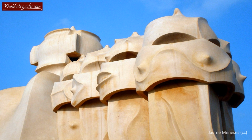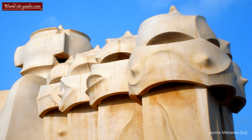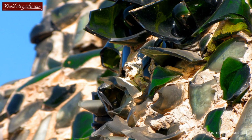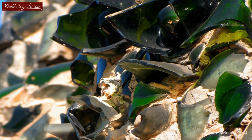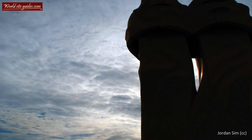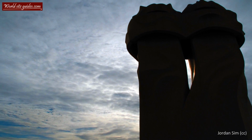La Pedrera is owned by the Catalonian bank Caixa Catalunya, who bought, restored and opened up the building to tourists in the mid-1980s. It has today become the head office of their cultural foundation, which annually hosts a variety of exhibitions and cultural events. The building is part of the UNESCO World Heritage List, and it is the last example of Gaudi's civil architecture. It is considered one of the most imaginative houses in the history of architecture.